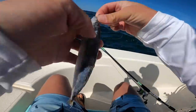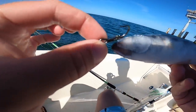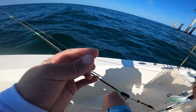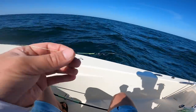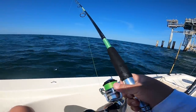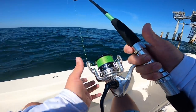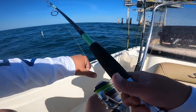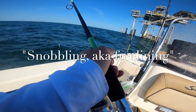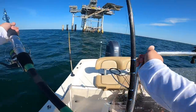All right, this right here is a cigar minnow, and all I did is take a number 4 3X strong treble hook, 61 pound single strand wire, a small black swivel, and 20 pound braid, and I'm throwing this on my custom king rod. It's a Rainshadow 1087, a 9 foot rod with a Shimano Saragosa saltwater 6000 HG, and all we're gonna do is free line this out here. It's called snobbling off of a pier, and I call it the same thing off the boat. We're just gonna try our luck and see if there's any mackerel hanging around this giant rig.